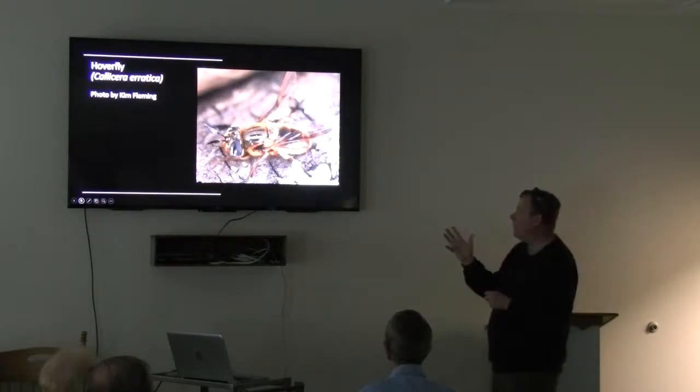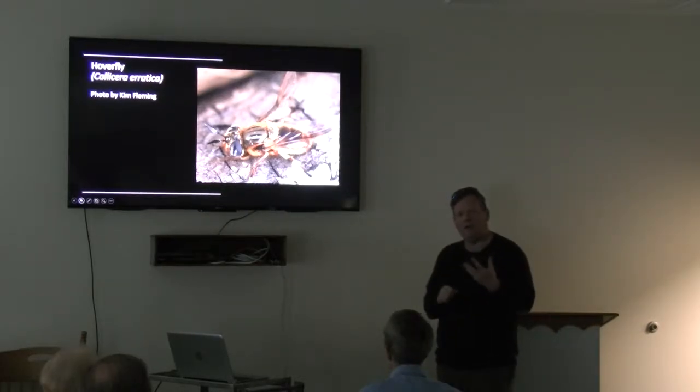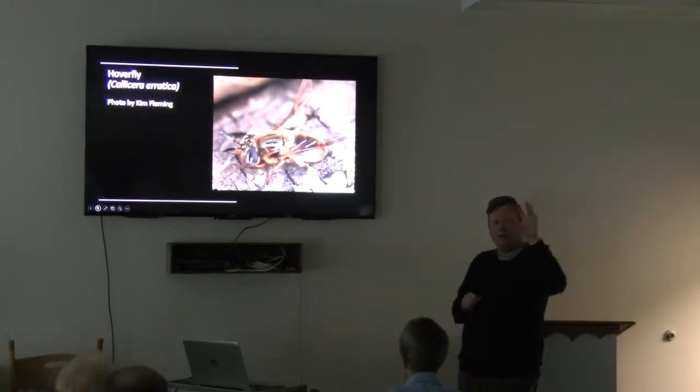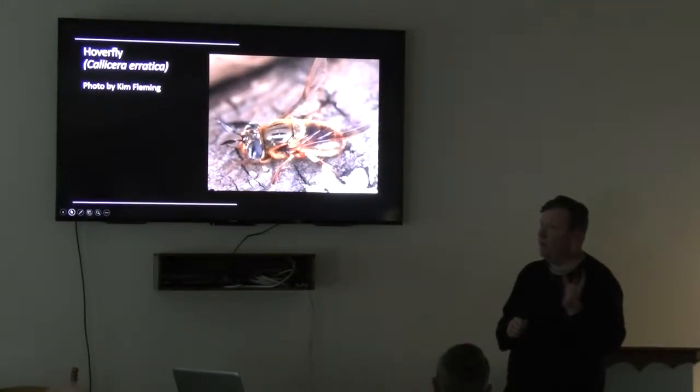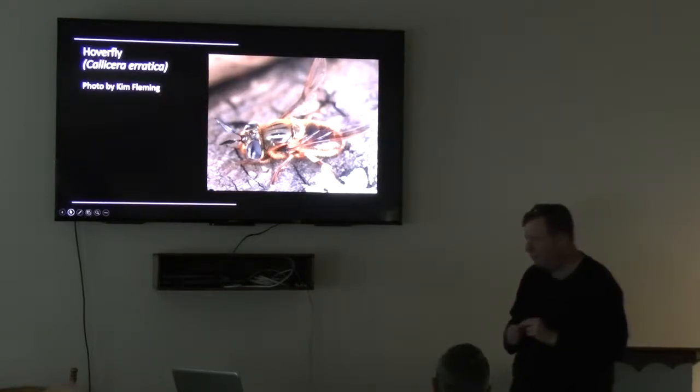And so I wanted to include that picture so the next time you see an insect buzzing around a dead tree that looks like a bumblebee or a wasp, especially if it's in early spring, I bet you it isn't. It's probably a fly.